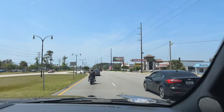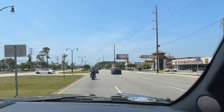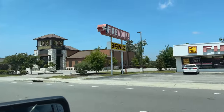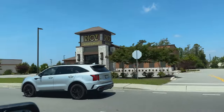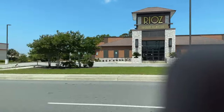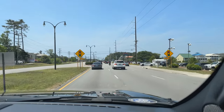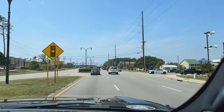Also on the right here, we see Rio's Brazilian Steakhouse. Rio's is over here on the right. They open at 4. We really like Rio's. Rio's has the best. This is a big statement because I've eaten a lot of steaks, but Rio's has the best filet mignon I've ever had. They really do. It is fantastic.